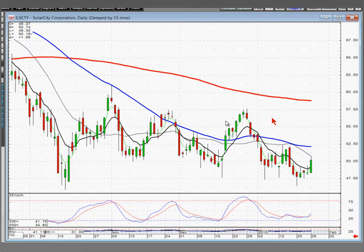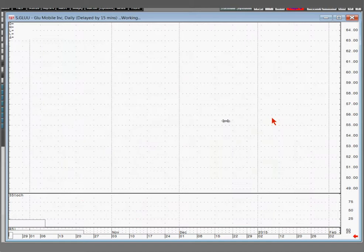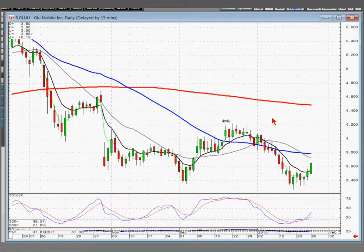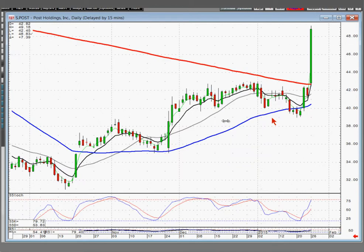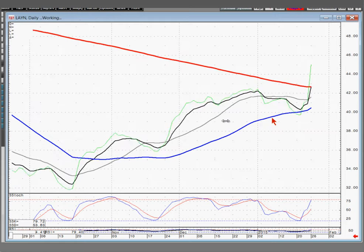And glue. Glue, another one you can be buying off the double bottom. Just be aware of what it does once it gets to the 50. Post Properties. Still in a nice uptrend. Big breakout today. Stay long, but at this point I would use the halfway point of today's candle as my stop. If it came back down through there, somebody's taking a lot of profit taking.